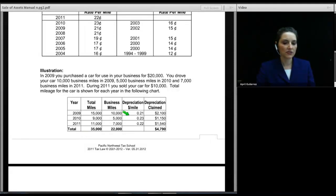Then for each of these years, we also have the depreciation rate times the number of miles driven. So we have 21 cents for 2009, 23 for 10, and 22 for 11. We multiply those out by the miles driven each year to come up with the depreciation that was claimed. So the depreciation claimed on the vehicle was $4,790.